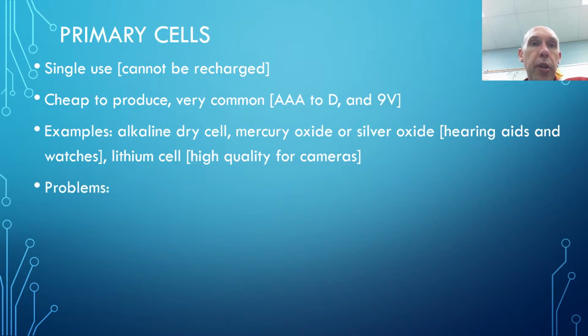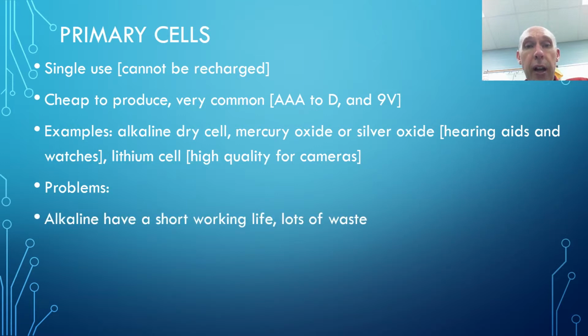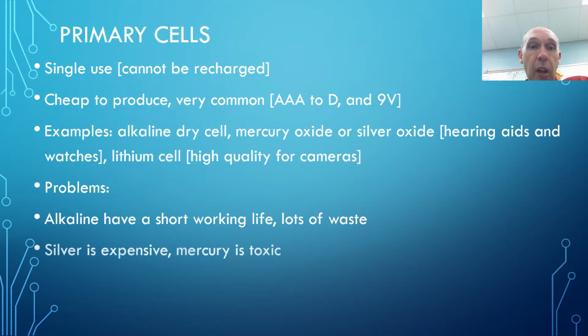The problems with these different types of cells range based on the chemistry. Alkaline have a short working life, so you put them in, they work for a little while, and then they give up, which means they produce an awful lot of waste. The term alkaline means basic, so they're also rather corrosive, and you may have noticed that if you've ever had one of these cells leak out.